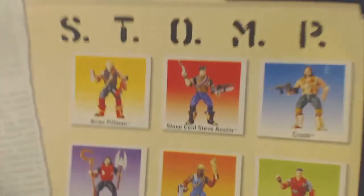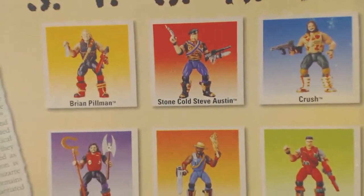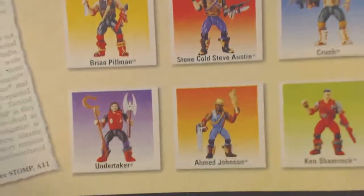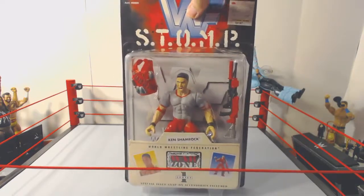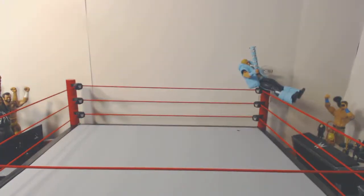But on the back, they had different wrestlers in this set there. You can see Brian Pillman, Stone Cold Steve Austin, Crush, Ahmed Johnson as a farmer, kind of weird, Undertaker. So this again was like a fantasy line of the figures. Similar to like the Monster line now, or the Zombies line, stuff like that, or the Create a Wrestler one that's out now.